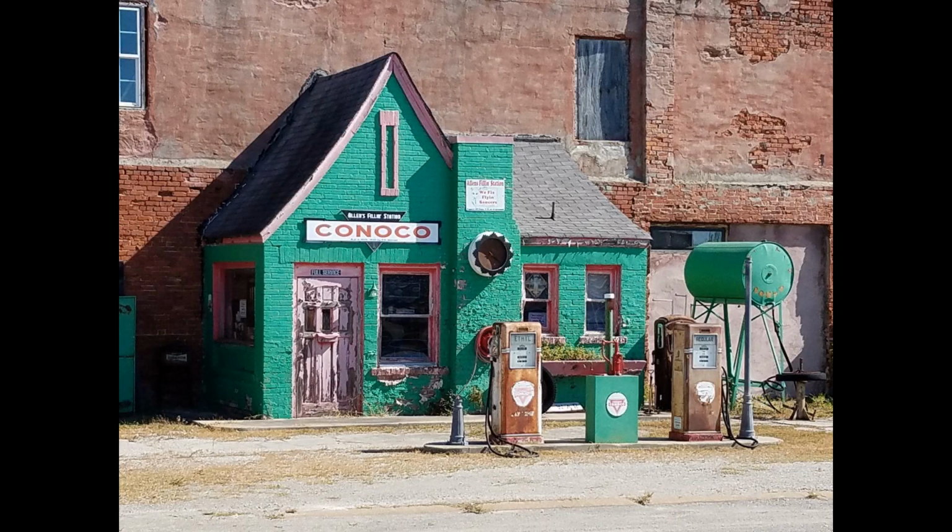And right across the street from the Dairy King is this little green building built into the side of this big brick wall. It's called Allen's Fillin' Station. And the folks at the Dairy King said that this stuff was just put in about 10 years ago. So this is one of those cute little things that somebody decided to build just for your driving enjoyment.